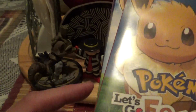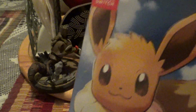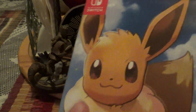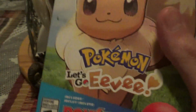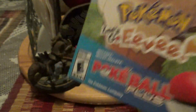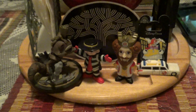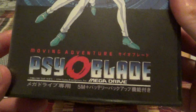But anyways, going back to this one, my family and I have played it. Super fun. Really, this resembles those old school Pokemon games from the Game Boy era. And the Pokeball is actually a neat little controller for it. Pretty good. Next, I got this Genesis import Mega Drive game called Blade.